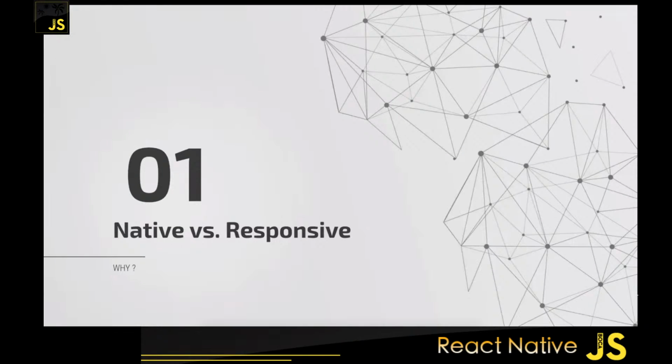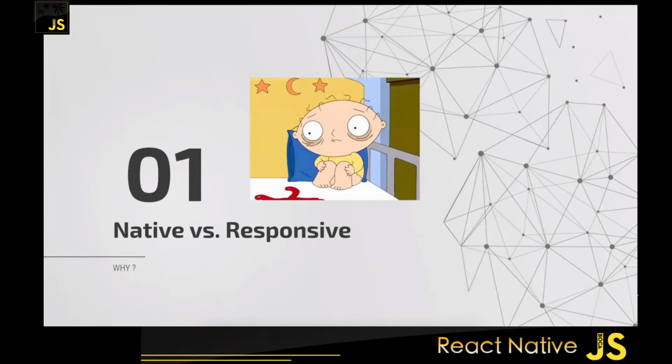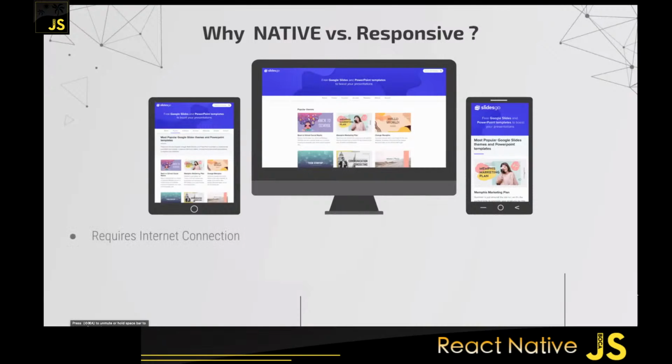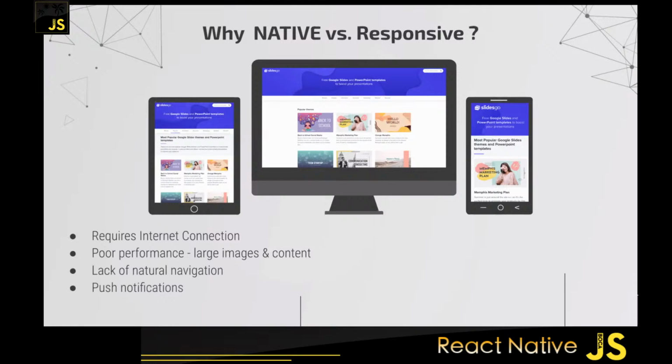So why go native versus just responsive, right? Why don't you just make a responsive website and just make it work? So why native? Obviously a responsive site is a website. It's just responsively going into your mobile device. It requires an internet connection to get all the images and the content. Sometimes the performance is not the best. And when you're browsing through the site, either a pop-up or something always blocks the most important menu button or something. So it lacks this natural navigation.